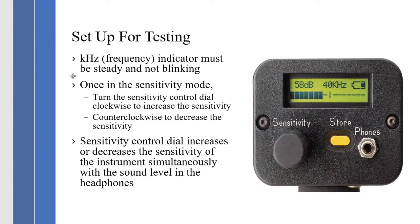The setup for testing the kilohertz frequency indicator must be steady and not blinking. One of the things I always find when I'm training people for testing steam traps is they have to be aware if this is blinking, it's in the mode to change the kilohertz, so you're not picking up any ultrasound. So you always have to be aware of that. Once the sensitivity mode is set for 25 kilohertz, it's set.